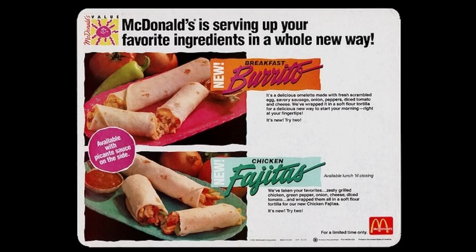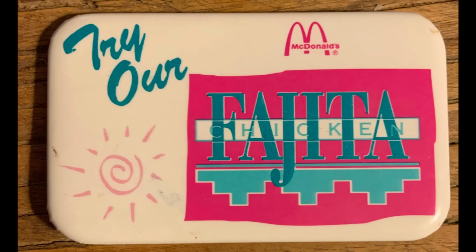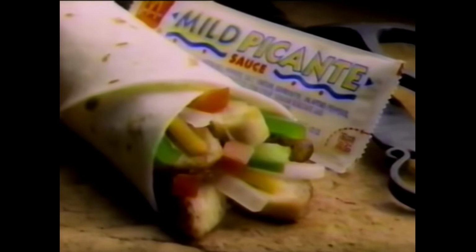In the 1990s, McDonald's tried to enter the Mexican food market with the chicken fajitas and the breakfast burrito. Apparently, not too many people are a fan of fajitas and fries, so it was discontinued shortly after.